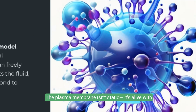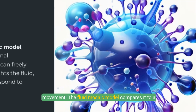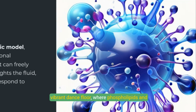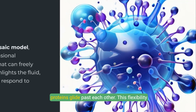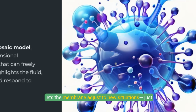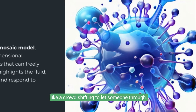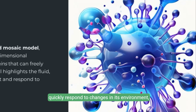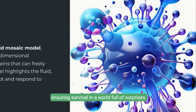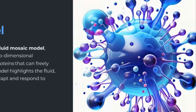The plasma membrane isn't static, it's alive with movement. The fluid mosaic model compares it to a vibrant dance floor where phospholipids and proteins glide past each other. This flexibility lets the membrane adjust to new situations, just like a crowd shifting to let someone through. Because of this constant motion, the cell can quickly respond to changes in its environment, ensuring survival in a world full of surprises. Adaptability is the key to life.